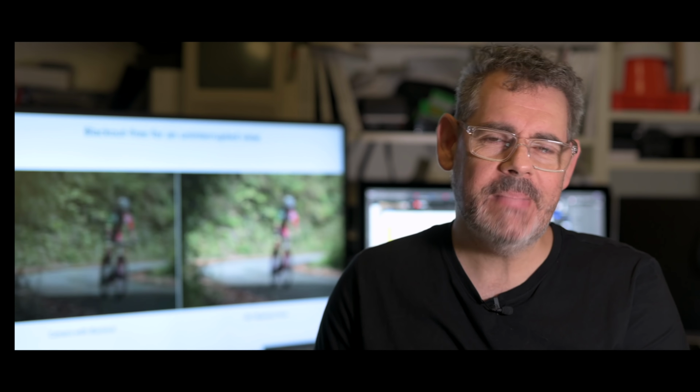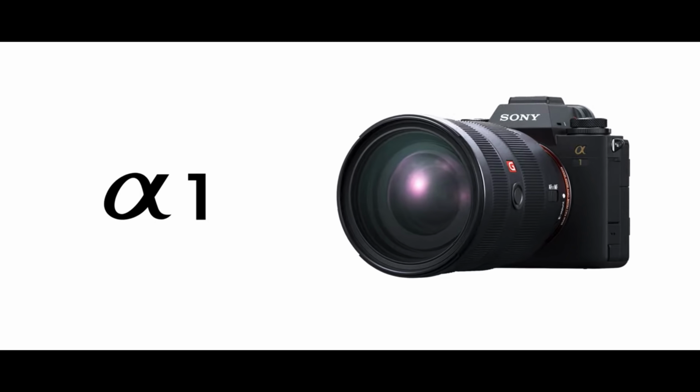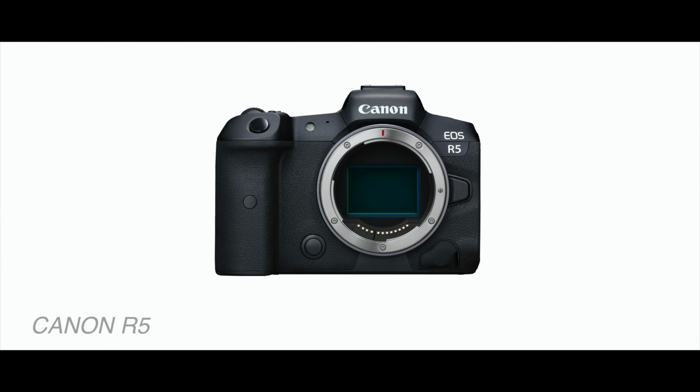We have some massive news in the photography industry today, and this is the Sony Alpha 1. This does look like an absolutely feature-packed stills and 8K video camera. Amazing. And what this does is it lands a camera at the same tier as the Canon R5.